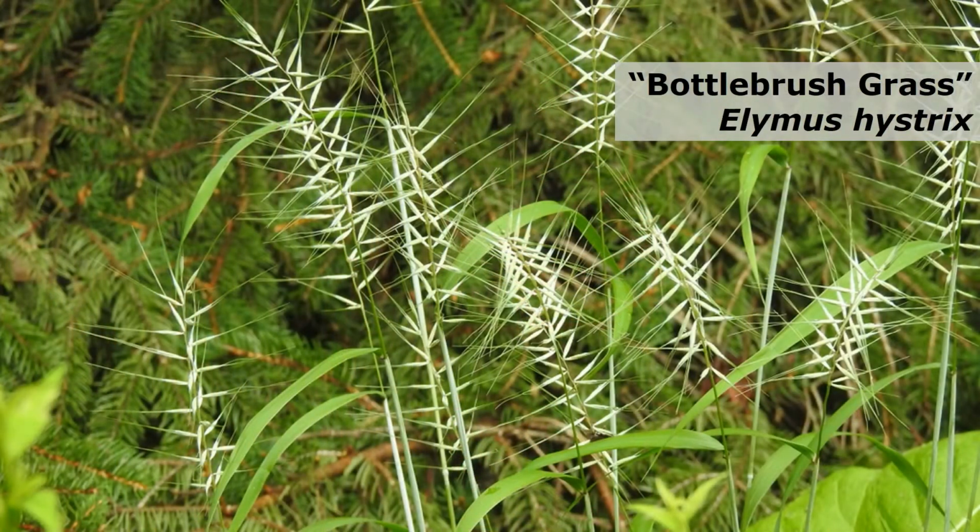Brush grass, another native grass species that was included in the design, is also excellent at breaking down petroleum products contained in runoff. And as a cool season grass, this species will continue to provide phytoremediation of contaminants during the cooler months when most of the other species are dormant.